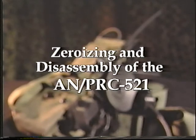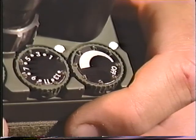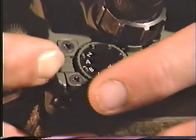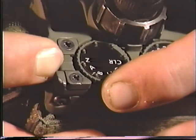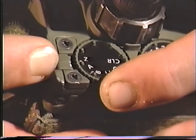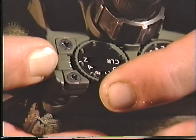To zeroize the crypto keys, set the volume switch to any position. Release the clear zeroize mechanical lock. Select mode Z and wait for at least 5 seconds. This will zeroize all four modes at once.